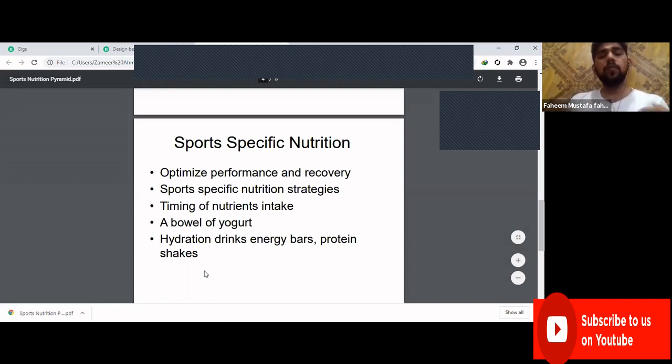Like, timing of nutrient intake is very important. For example, intake of high quality protein immediately after the exercise is important. And intake of carbohydrates during exercise will benefit the exercise. Intake of carbohydrates during exercise will improve the performance.